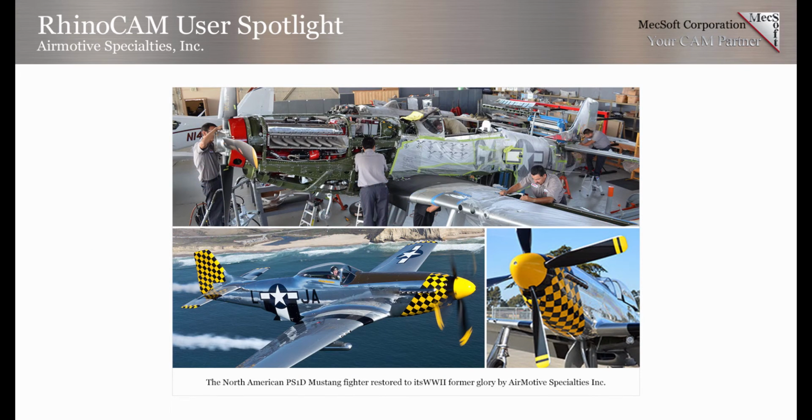Air Motive is known worldwide for its work in restoring vintage P-51 Mustang fighter aircraft, shown here, each requiring anywhere from 16 to 22,000 man-hours of restoration time, resulting in multi-million-dollar aircraft investments.